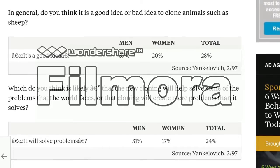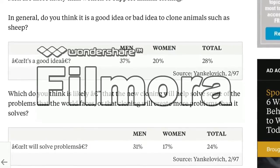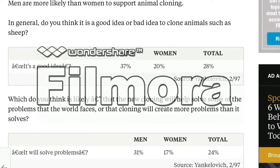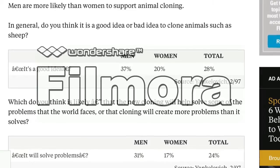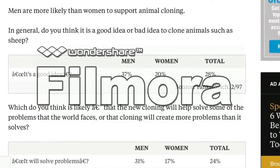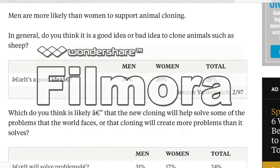In this picture, a question was asked: is it a good idea to clone animals such as sheep? 37% of males said yes, while only 20% of women said yes. Another question was asked: will cloning help solve some of the problems that the world faces? 31% of males said yes, while only 17% of women said yes.